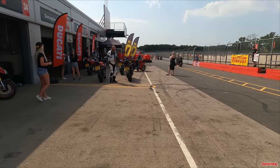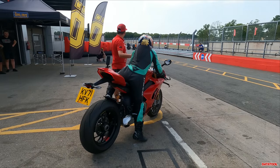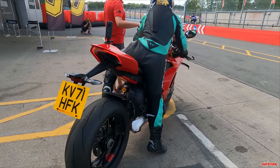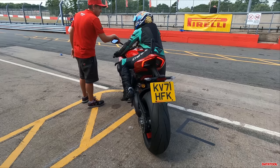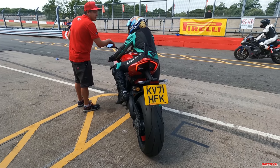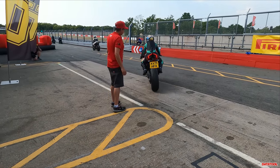We've got Luna going out on the Panigale. But you guys think I'm short, Luna is a lot shorter than me, so she makes it work.